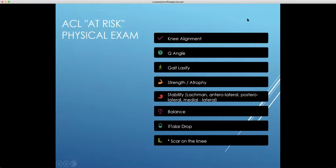So now I'd like to talk about how we start evaluating these female athletes when we see them from scratch, preseason, whatever. On the physical examination, we can pick out a lot of these risk factors right away. We can see knee alignment, varus or valgus. We can measure the Q angle. We can determine if there's generalized laxity.